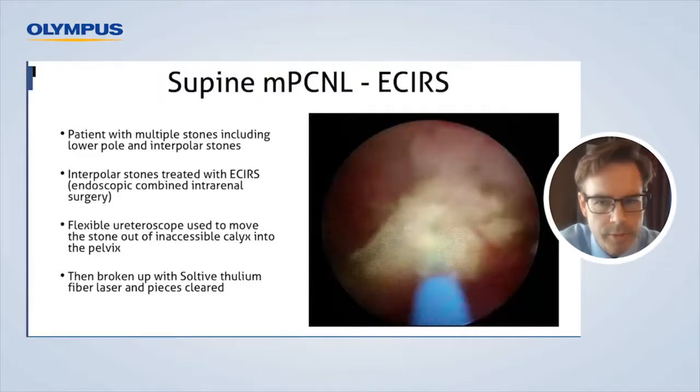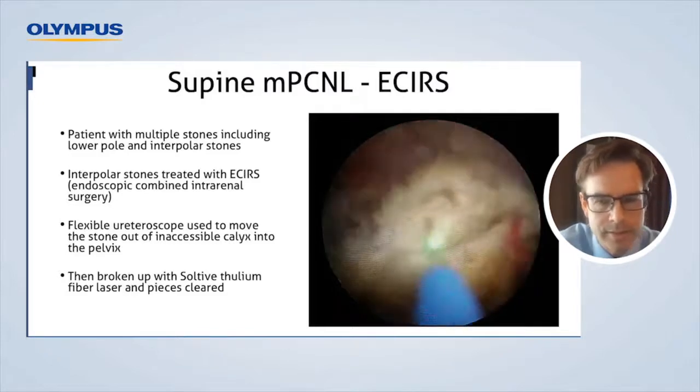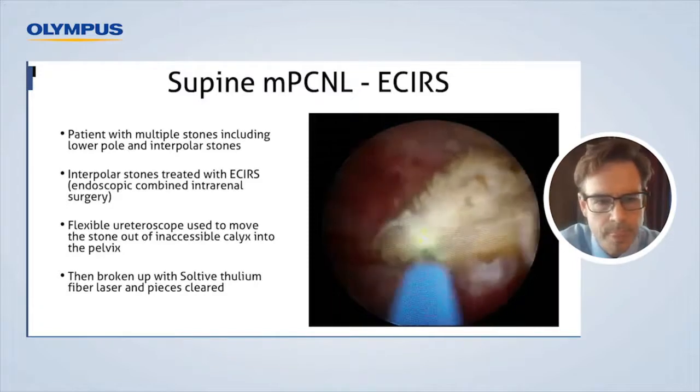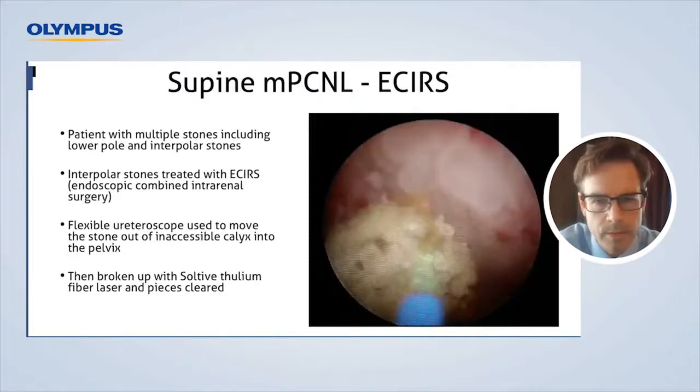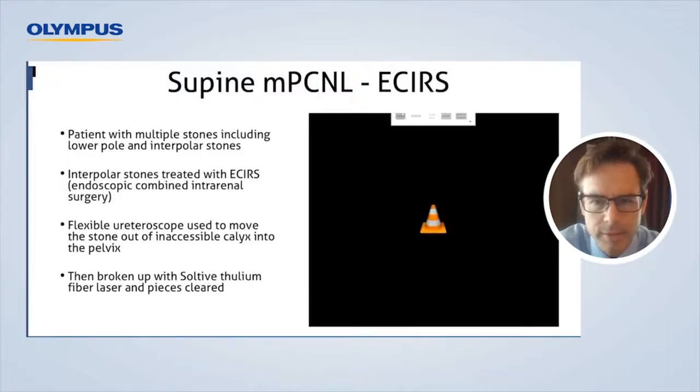Here the thulium fiber is brought in to make the stone smaller so it'll fit through our mini PCNL sheath. You can see with the thulium fiber that the pieces that are created are very small and actually wash out during the lasering.